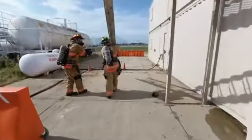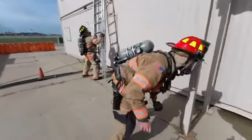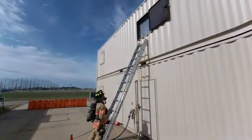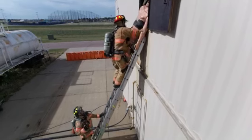Exactly. So yeah, we knocked down the fire, and then we had a simulation. One of our guys comes up, pretending to be a victim, and said, "Hey, I know there's a guy in that window right there up on the second floor." And so we grabbed a ladder and went up, made entry into the room, and then we do what we call a VEIS. Okay. So we vent it, we knock that window out, we enter the room, we isolate it by shutting that door and controlling that flow path, and then we do a quick search.